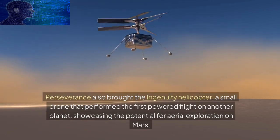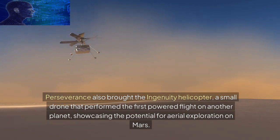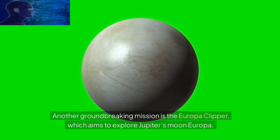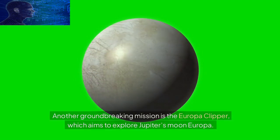Perseverance also brought the Ingenuity helicopter, a small drone that performed the first powered flight on another planet, showcasing the potential for aerial exploration on Mars.